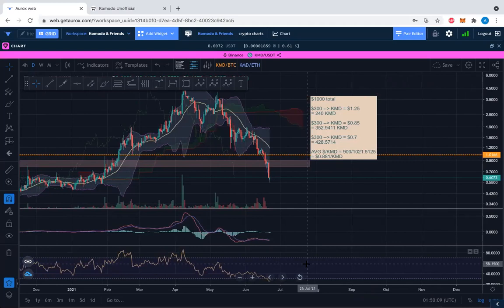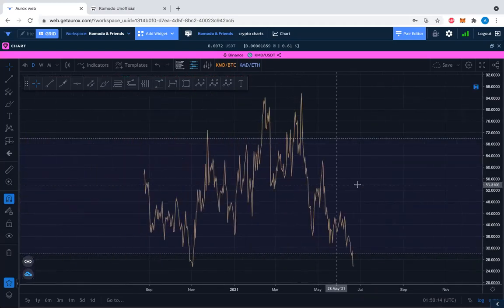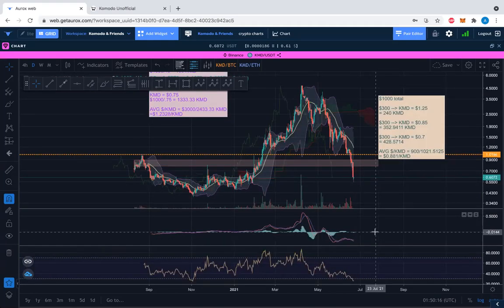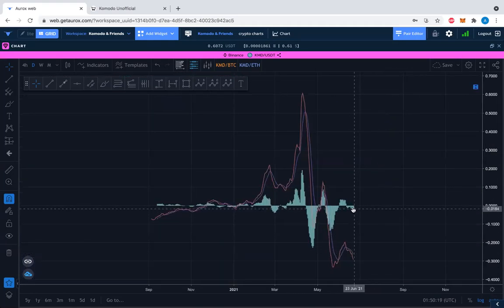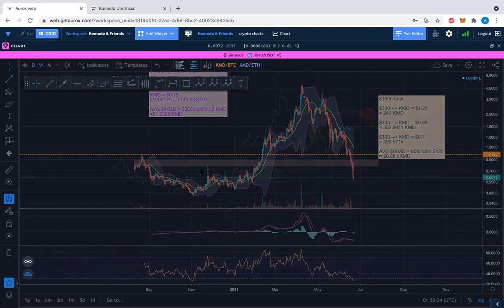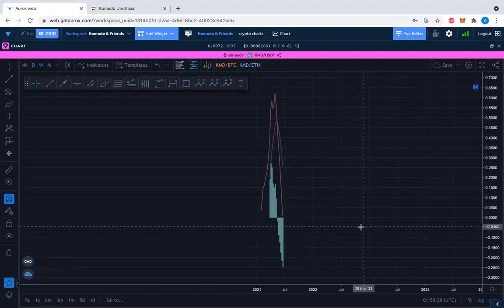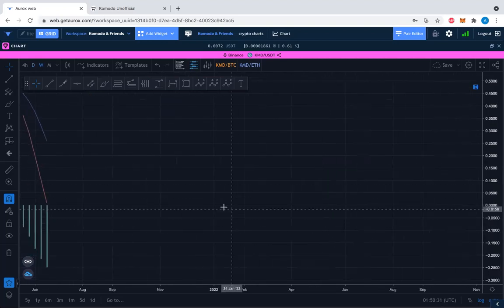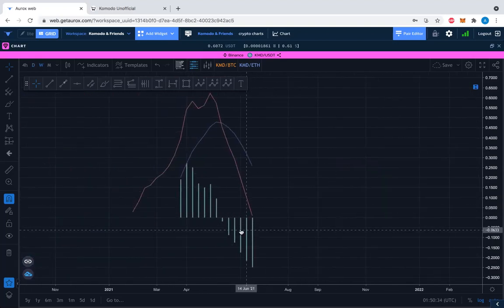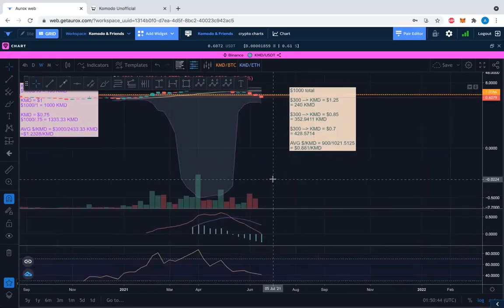There you go. Again, it looks like it's time to slow it all down and exhaust itself. Negative momentum, let's turn positive. This is the daily chart, KMD USDT. On a weekly time frame, this is pretty decent overall. We've cleared out a lot of negative momentum here, so it won't be long before some sort of turnaround in the KMD USDT.